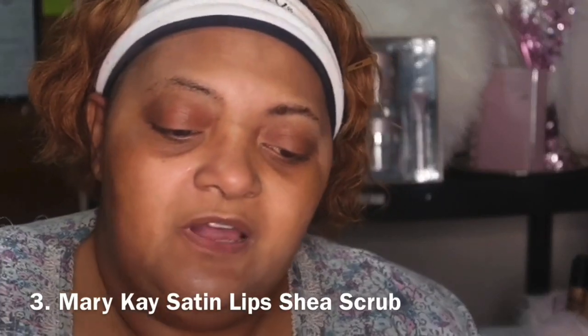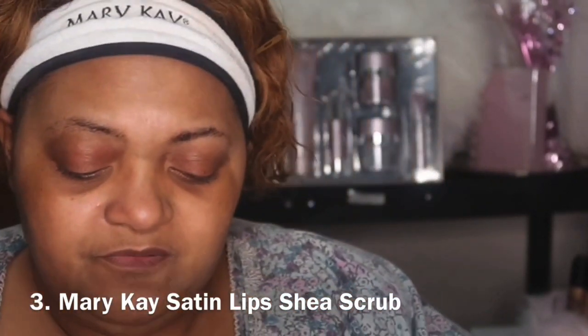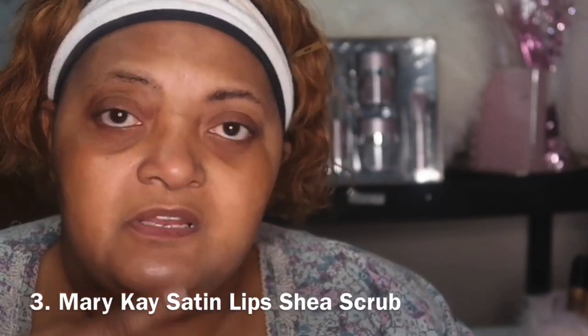Another thing I do while I'm waiting, I also go in and do a lip treatment at night. Especially if you're wearing a lot of matte lipsticks, I just put this sugary scrub on. This is our Satin Lips Shea Sugar Scrub. It just exfoliates, so it's going to remove all that dead skin. Get all that dead skin and crust off of your lips. I just leave that on while I'm doing my skincare.